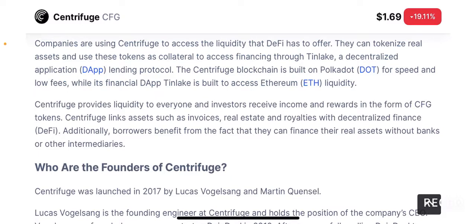So the Centrifuge blockchain is built on Polkadot for speed and low fees, while its financial dApp Tin Lake is built to access Ethereum's liquidity. So again, the Centrifuge ecosystem itself is a blockchain that is aiming to become a parachain on top of the Polkadot blockchain, and this is because of the speed and low fees, while its financial dApp, the borrowing and lending dApp Tin Lake, is built to access Ethereum liquidity. So the Tin Lake dApp itself is specifically built to tap into the liquidity of the Ethereum network, right?